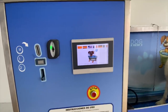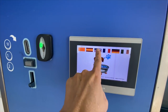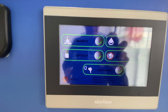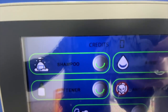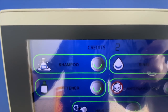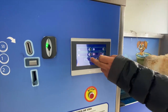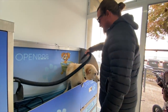Dryer. The washing machine was 5 euros for that stuff. And this is pretty cool. You decide which language you want. Let's say English. And then you put money and it shows the credits. Look, I will put 1 euro. Change 2 credits. And now we will hair dry because he was already washed.